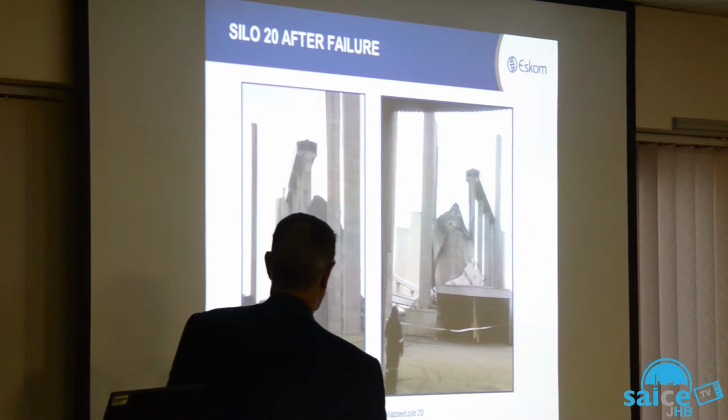Tell us more about the failure. How was it caused, and what were the recommendations? Well, the failure was caused basically by substandard standards which were used at the time. Also, a coal density lower than the actual coal density was used, and altogether, over the years, this caused the problem.